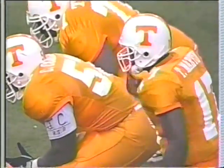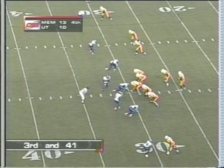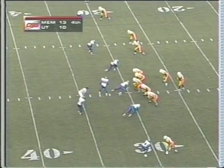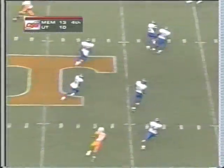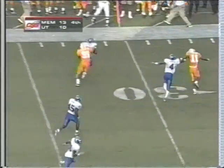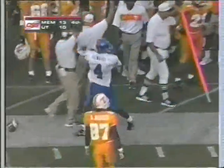for a first down. So they did play a little field position with accepting that penalty instead of just taking the ball there. They are confident in how their defense is playing, don't you think, Andy? Yeah, they're in a prevent type defense right here. Intercepted by Memphis. Down to Tennessee territory, the 28-yard line.